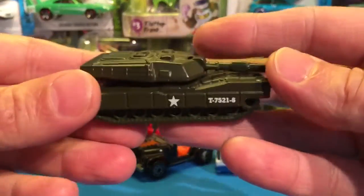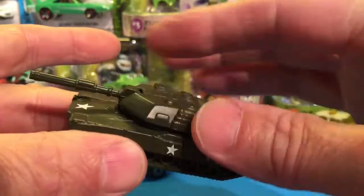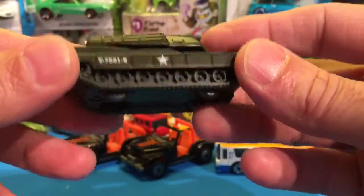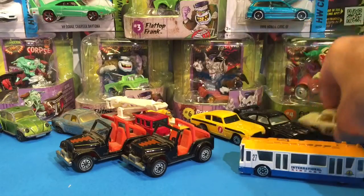Got this Mini Maisto, there it is, a little tank, a little Abrams M1A1, quite a nice little piece. Got that from a charity shop for 10p. Thank you very much. What else did we get?